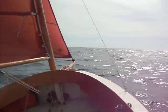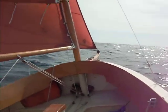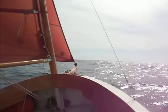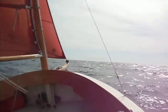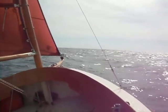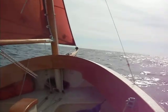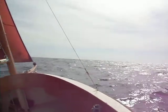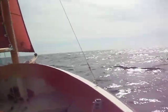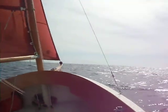Yeah, so now we're about probably 10-12 miles offshore. I don't know if you can see it in the distance, but that's Catalina Island out there. I kept on this course for probably a couple more hours. I would actually be across the channel. Haven't done it yet, but I'm planning on doing it hopefully soon.